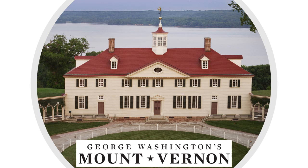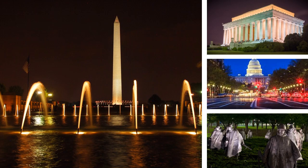Mount Vernon this afternoon to see the ingenuity and splendor of President Washington's beautiful estate. The Orientation Center with over 25 galleries reveals more insight of our nation's first president. After a farewell dinner, no trip to Washington, D.C. would be complete without a Washington by Night tour.